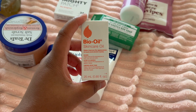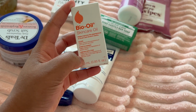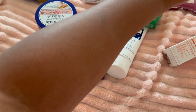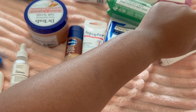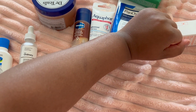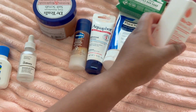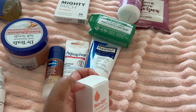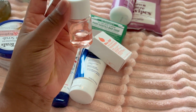Got some bio oil. I put this on my body after I got the tub, and I put it on my scars. It's for scars, stretch marks, and uneven skin. I put this on my face. I put this on my scars. I have a scar right there from my dog, Nala. She cut me with her nails, and this happened a little bit over like 2 or 3 years ago, and it's starting to clear up really well. Sometimes I even forget it's there, but I've been using this for it, and it's just a little small bottle. This is how small it is.